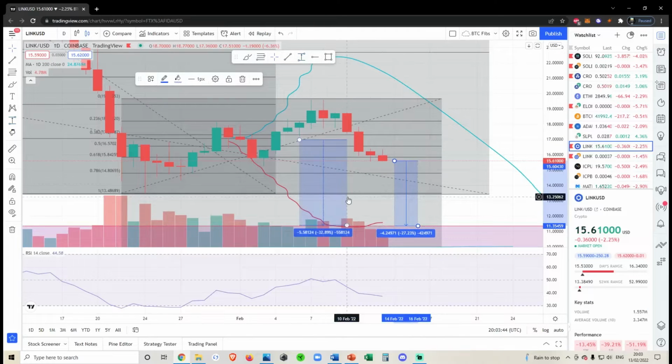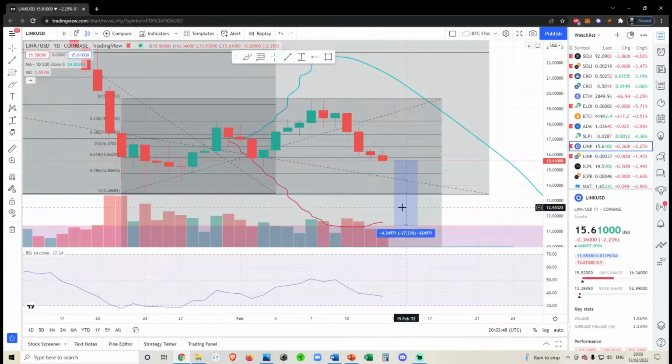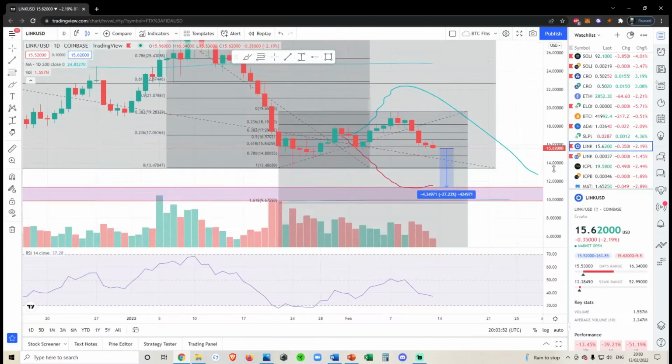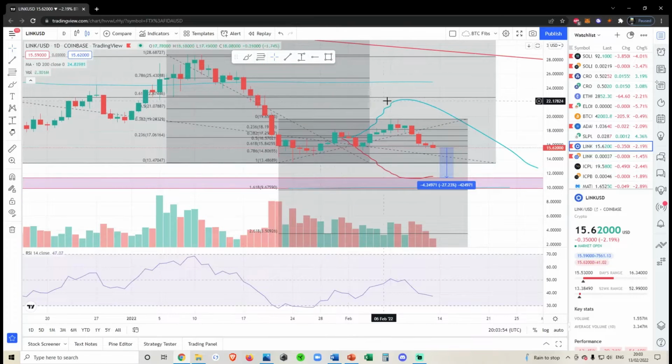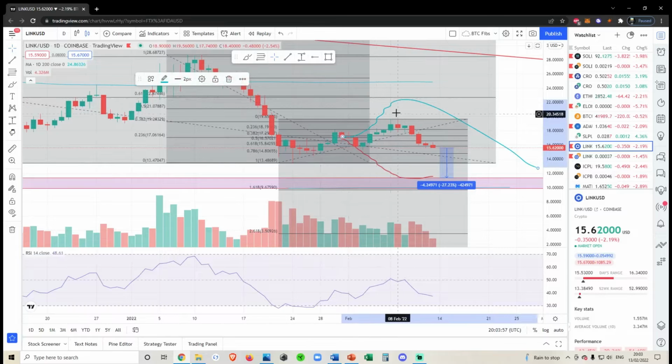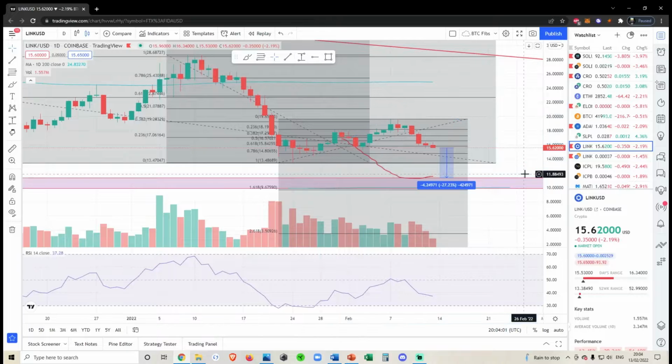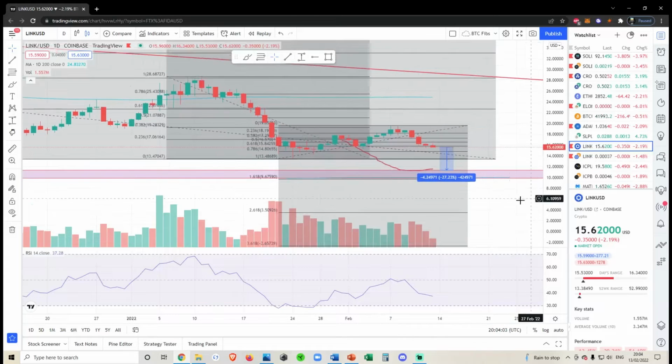But you can see that from where we measured here, let's get rid of that, this would be a 27% drop from where we are now. Unfortunately, we weren't even able to come up to the 618 and get rejected. We did say, obviously, if we hit the top, we would roll over, but Chainlink is showing so much weakness right now.